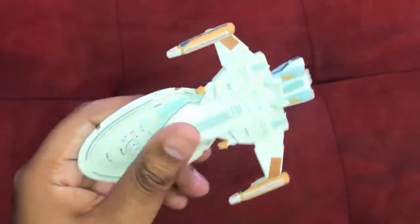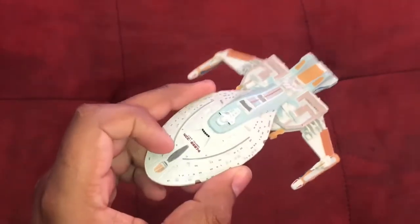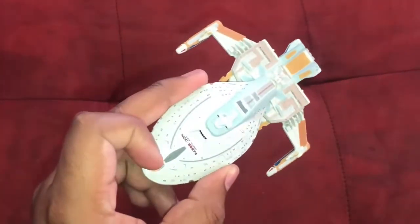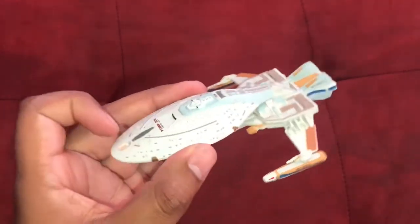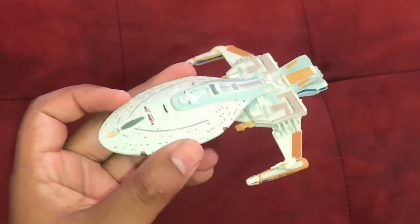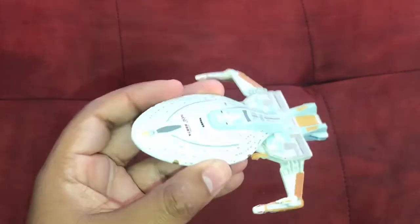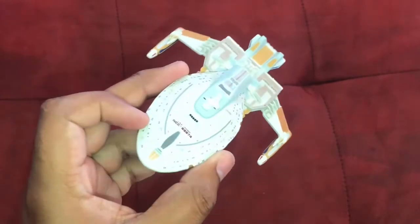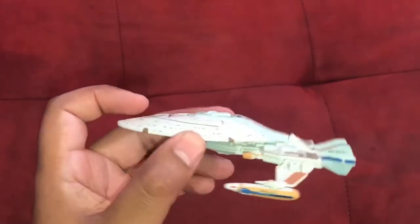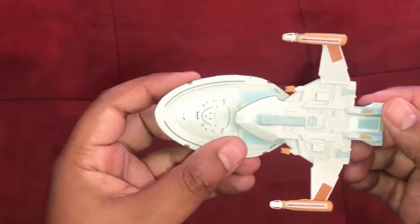But I would highly recommend anybody picking it up. If you're not really into any of these obscure, weird looking ships, then you can avoid it. But I think it makes a nice addition to the collection, especially to the Federation fleet, and especially to the Dominion War fleet in particular. Clearly the collection is starting to run out of Starfleet ships, but it's cool. And yeah, like I said, I highly recommend you picking it up.